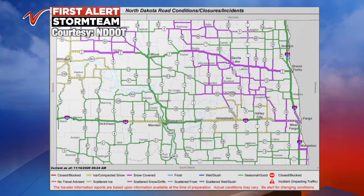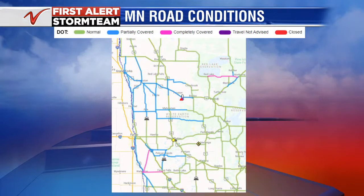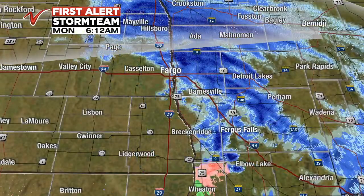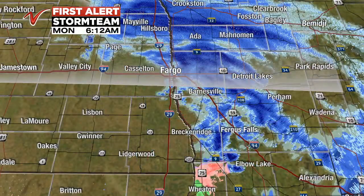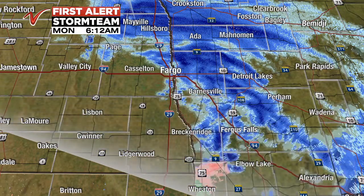We're looking at some travel conditions that might be icy or snowy. Anywhere you see purple, that's where we have snow-covered roads. Much of Highway 2 is included in that here in North Dakota. Devil's Lake had a fresh coating of snow, though things have quieted for you for now, down to Fargo, and then Wahpeton, Breckenridge as well. And then into Minnesota, same thing. We've got some areas with snow-covered roads as well, partially to completely covered in spots, and both DOTs are out taking care of the snow on the ground here.